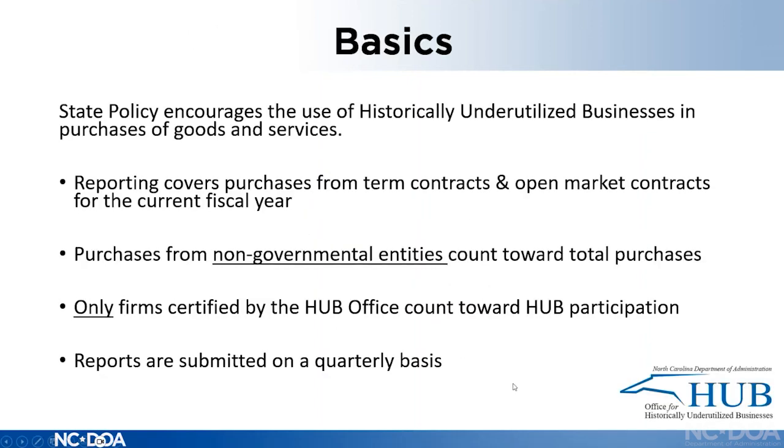And our basics are that state policy encourages the use of historically underutilized businesses in the purchases of goods and services. And reporting covers purchases for term contracts and open market contracts in the current fiscal year. And they're purchases from non-governmental entities that count toward total purchases. And only firms certified by the Hub office count towards Hub participation. And reports are submitted on a quarterly basis. So that's the basics of everything.